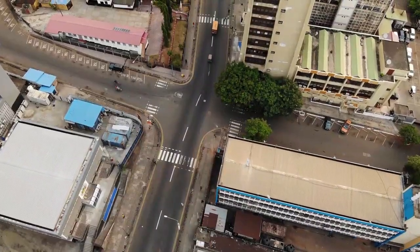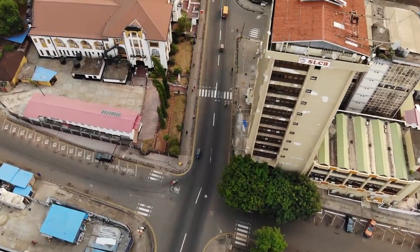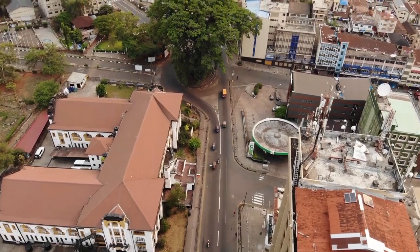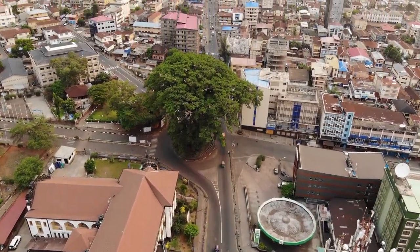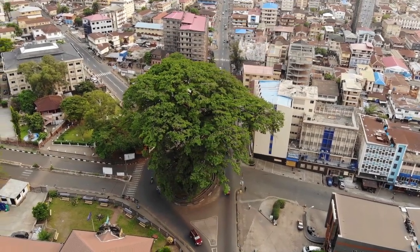And today I am here at Siaka Stevens Street, and I am facing one of the oldest and most historic symbols in Sierra Leone, and that is the cotton tree. The cotton tree has actually existed, according to history, for about 500 years or so.